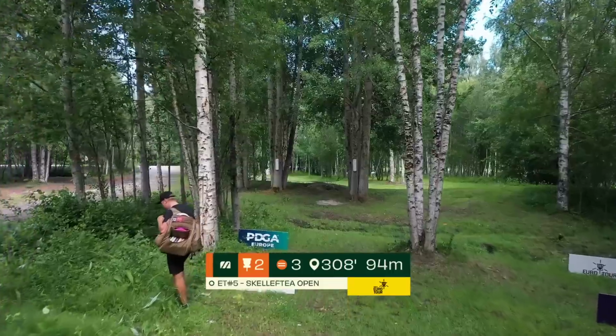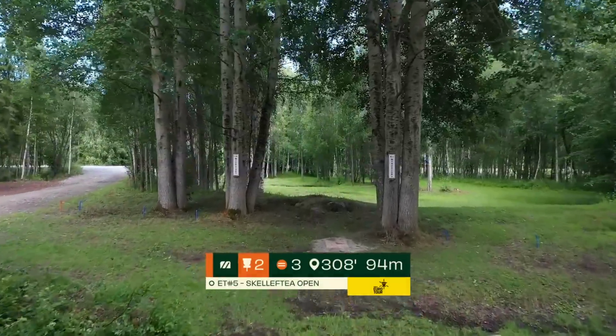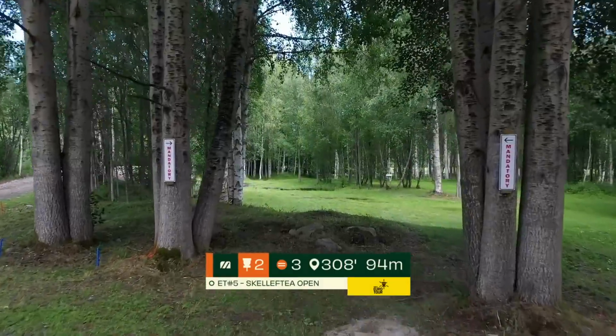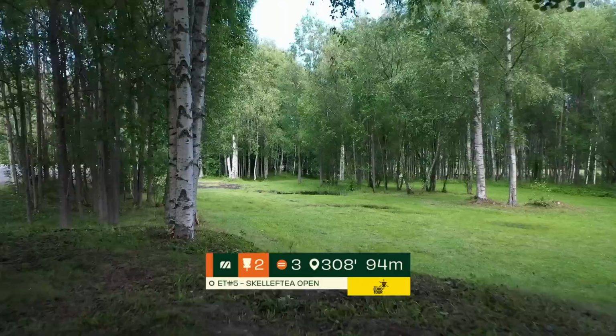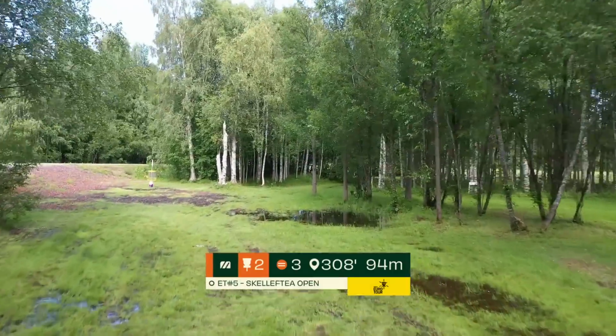We move on to hole 2. A 94-meter par 3 with an early double mando. Hitting the gap is incredibly important, otherwise you're left just before it at the drop zone. The fairway then softly bends to the left.